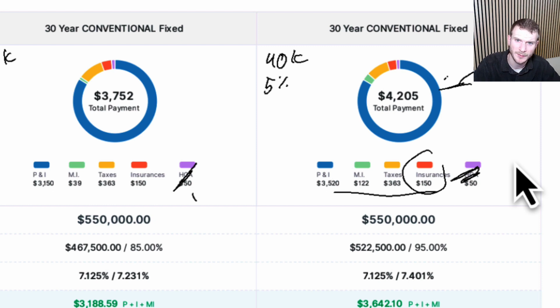You have to get homeowner's insurance when you get a mortgage, and almost all of the time you are going to pay that as part of your mortgage payment through escrow. There are sometimes options if you're really interested in doing that yourself for some reason. As far as taxes, this is the actual number that I pulled from the county website on this house, $363 a month. Both of those are going to be the same in both scenarios, you'll see.